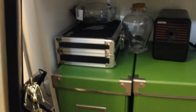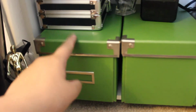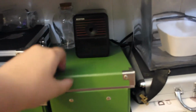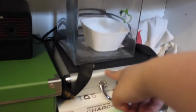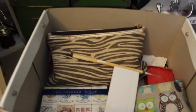So down here, this is filled with mechanical pencils. This is my memory box for anime conventions, so it has a bunch of program guides and anime badges in it. This is a pencil sharpener. This is a box filled with other random little memory things. This is filled with giant tubs of acrylic paint, charcoal and Conte, chalk pastels. This is my box of expensive supplies, but not everything is in here right now.